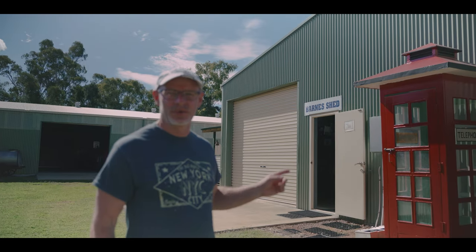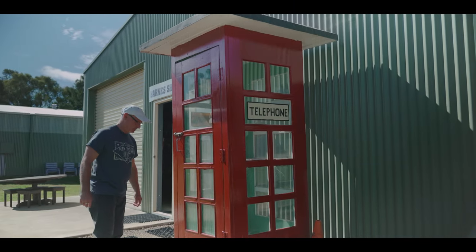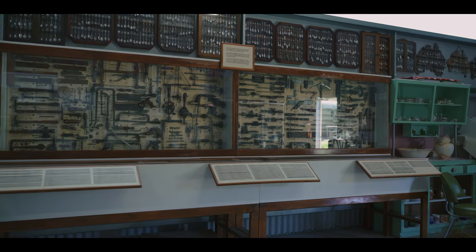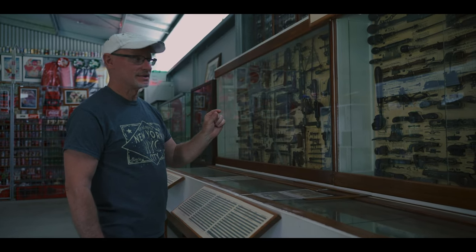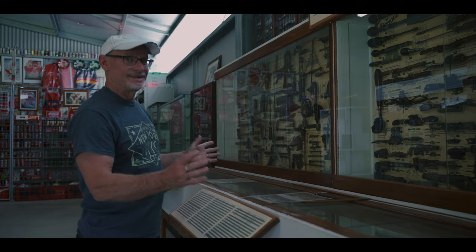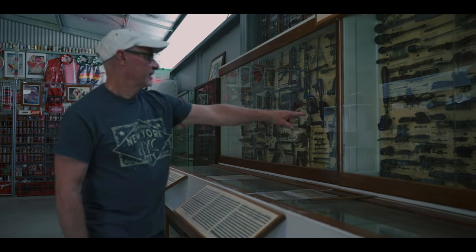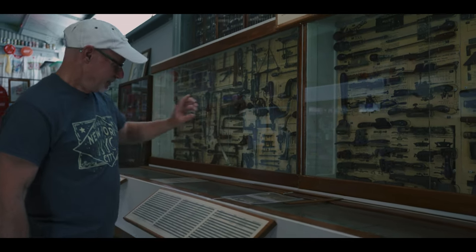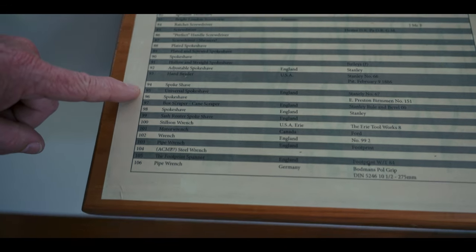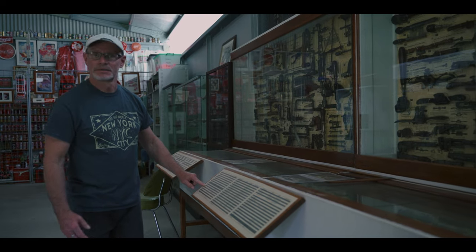Stuck in here and make a quick phone call. It's amazing, I've never seen this before. This whole cabinet is full of tools and they're all numbered and indexed. So if you're looking at some of these old tools and you don't know what they are, what they're supposed to do, you just look it up. So if we look here at number 97, I've never seen that tool before. Then we have a look down here. 97, it's a box scraper or a cane scraper. So there you go.